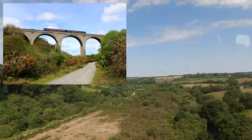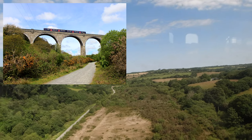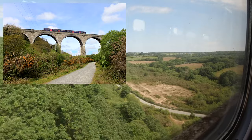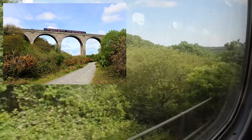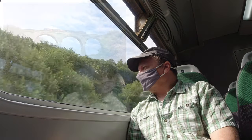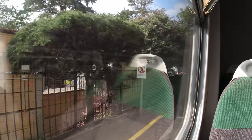Okay, so let's have a look outside, and after emerging from the quarter mile long Sparnick tunnel, the first notable feature is the 9-arch 230 metre long Carnon viaduct that crosses the river it is named after. Opened in 1933, it replaced an earlier structure designed by the legendary Isambard Kingdom Brunel that suffered problems with its foundations, unfortunately, due to the nature of the terrain underneath.